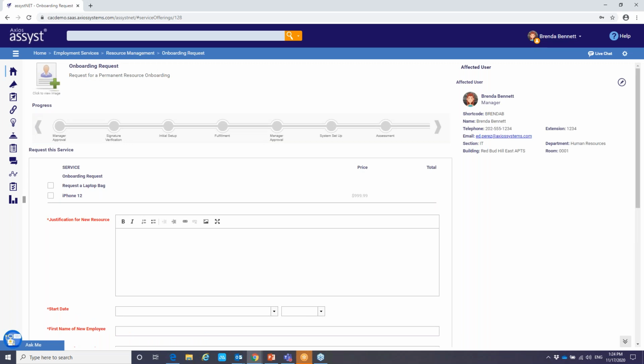And here we have our form, and right off the top, you're going to notice that we do have a progress bar. This is going to provide you details on the stages or phases that are associated with this onboarding request. Each of these phases or stages could have associated tasks. So we can have one service request ticket, but have multiple tasks depending on your process, each assigned to the different departments so that they can fulfill them.